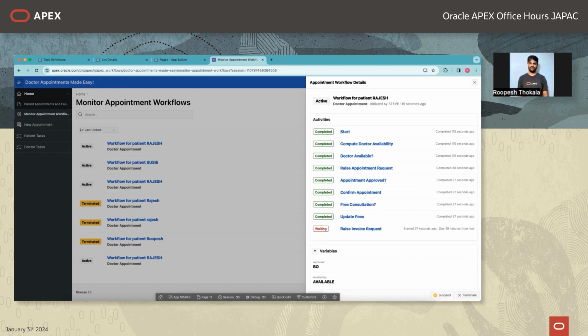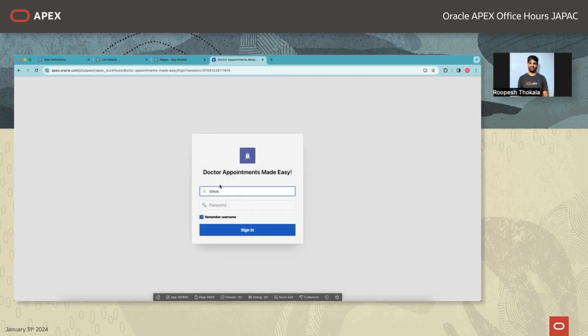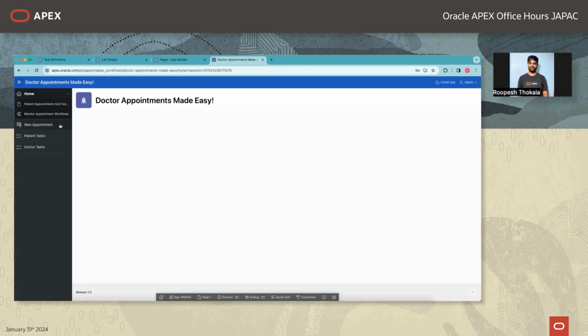You can also notice that you can suspend this particular request or terminate it based on the user requirement. So let me close it. Finally, I need to log in as a patient, who is Rajesh. Why do I need to do this? I need to accept the invoice request that was raised for me.